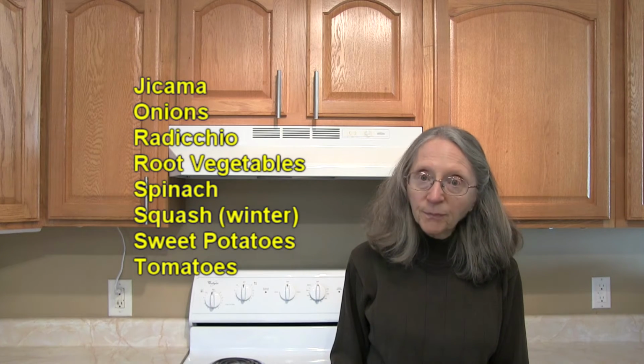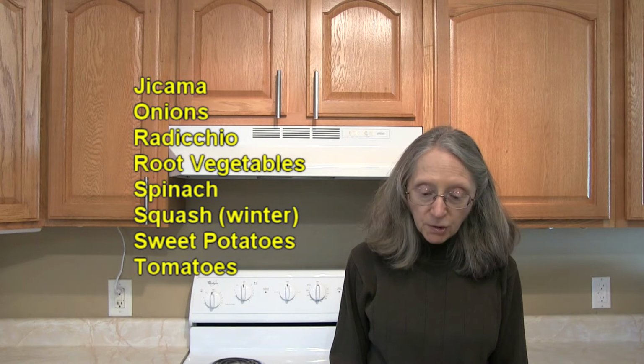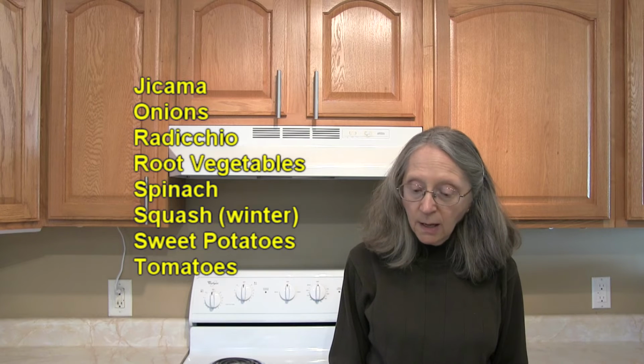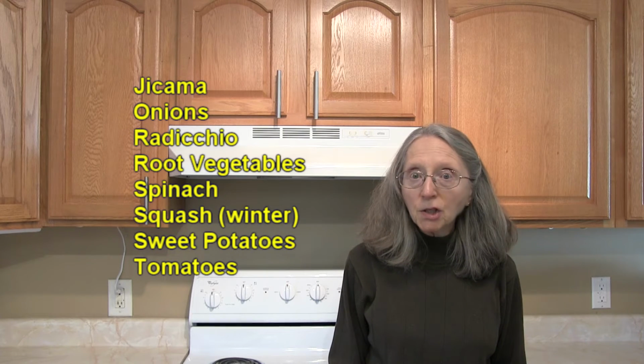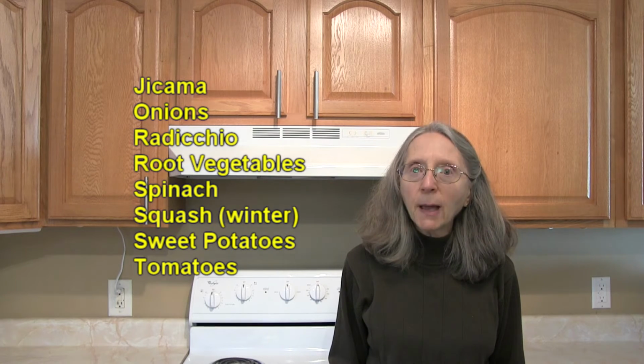Also jicama, onions, radicchio, root vegetables of all sorts, spinach, squash, especially winter squash, sweet potatoes, and tomatoes.